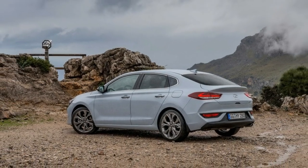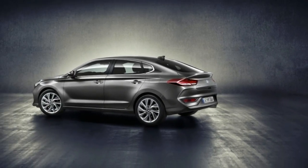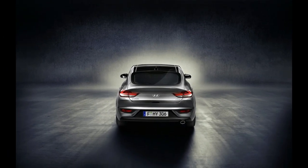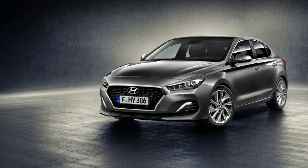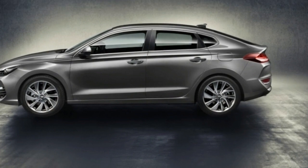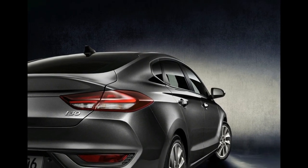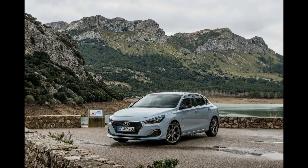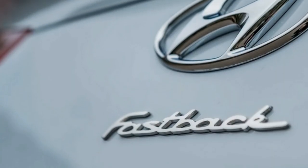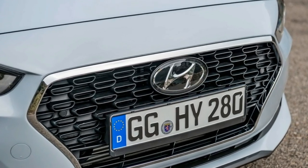Depending on the selected trim level, this new model features a multitude of driver assistance gizmos such as lane departure warning, forward collision warning, lane keep assist, blind spot detection, rear cross traffic alert, autonomous emergency braking, and hill start assist. Customers will also have to choose from one of two engines, a 1.0-liter turbo with 120 PS, 118 horsepower, and a 1.4-liter derated at 140 PS, 138 horsepower. The former comes exclusively with a 6-speed manual gearbox, whereas the latter is mated to either a 6-speed manual or a 7-speed DCT.